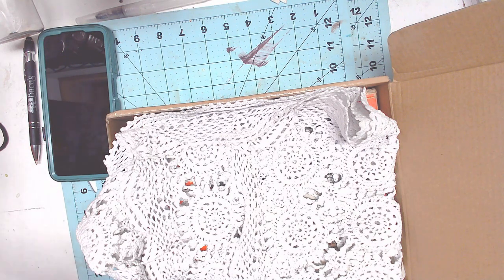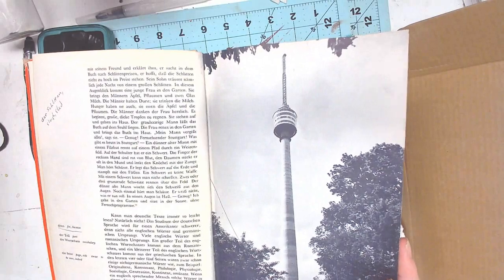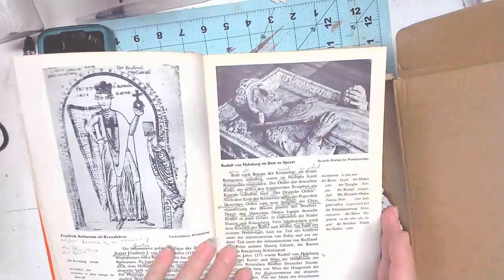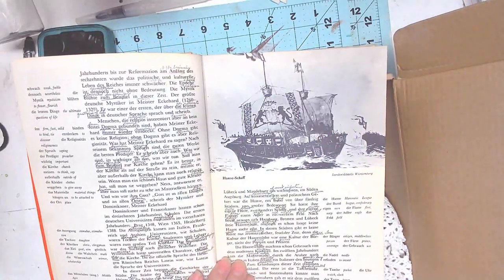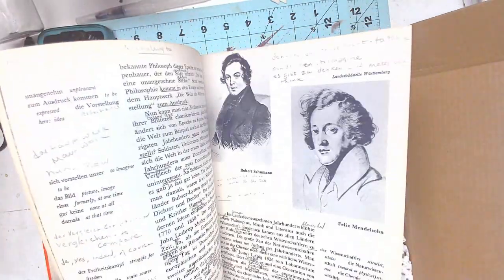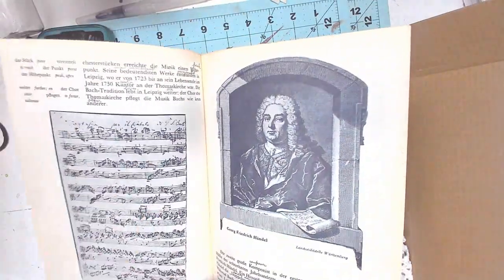So long story short, I got the book in German, and look at this, I didn't realize, but it's got notes. Look at this. I was like, whoa, that's so cool. Somebody's come in and made notes, and I should be ashamed of myself for not knowing what they mean, because my ancestors were from Germany and France. Look at that music. Isn't that cool?